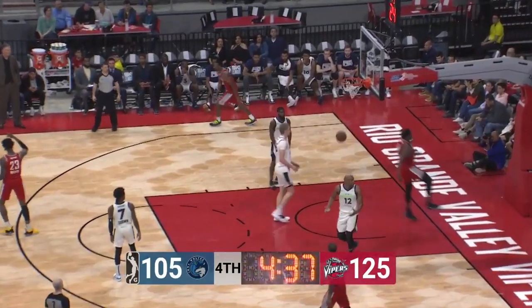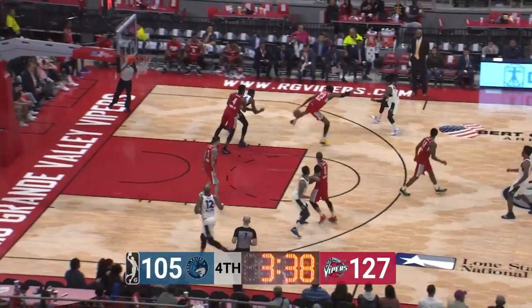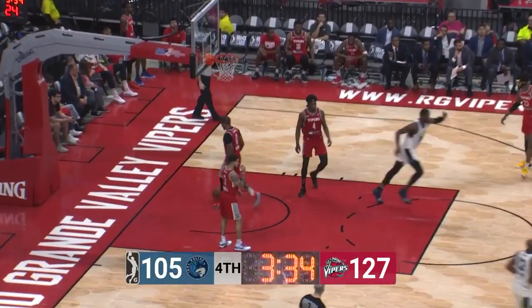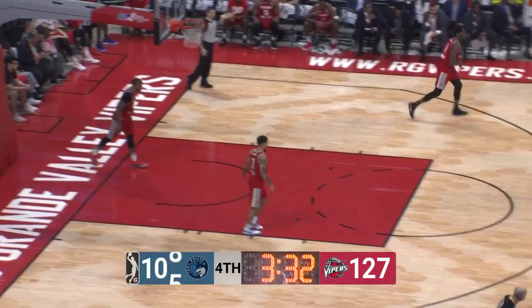Rebound to the Vipers. Here's House. Oh, yes. House just ran straight in the lane, got behind everybody, put it down. Still a 22-point lead right now. Goodwin's going to put up a three for Iowa, and he got that one to rattle in. Rattled around the rim, but down it went.